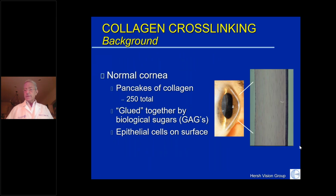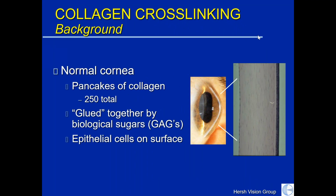Well, first, just look at your cornea. You know, the cornea is what is problematic in keratoconus. Now, the normal cornea is made up of pancakes of collagen. You can see that on the right side here. So this is a cross section of the cornea, and it shows pancakes of collagen that make the superstructure of the cornea. These are like wires on a bridge that make the cornea strong. There are about 250 of these, and they are glued together by biologic sugars or glycosaminoglycans.